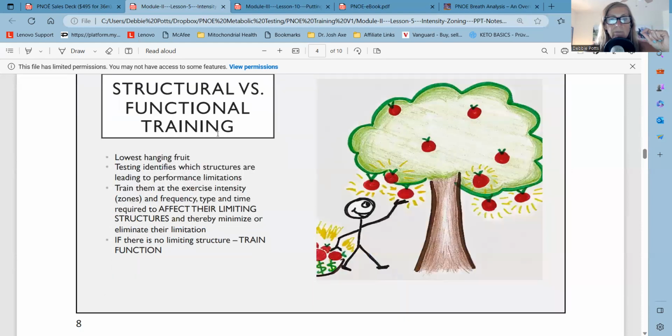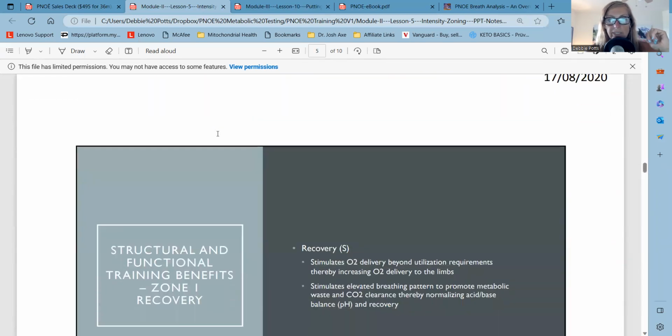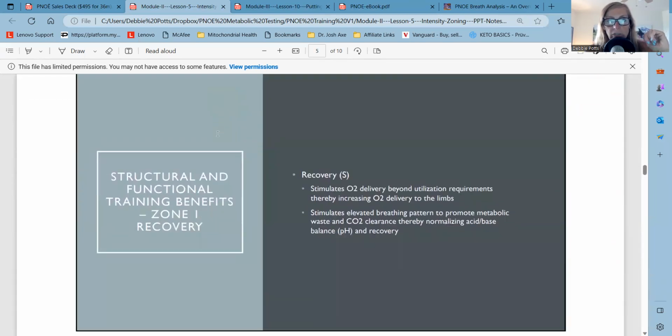So we want to figure out what's best for you and get rid of those limiting structures first. And if there's no limiting structure, we're going to train function. So super important to retest. Okay, let's dive into each zone.